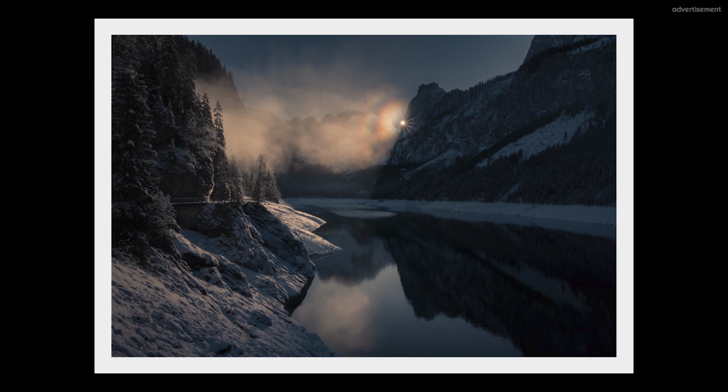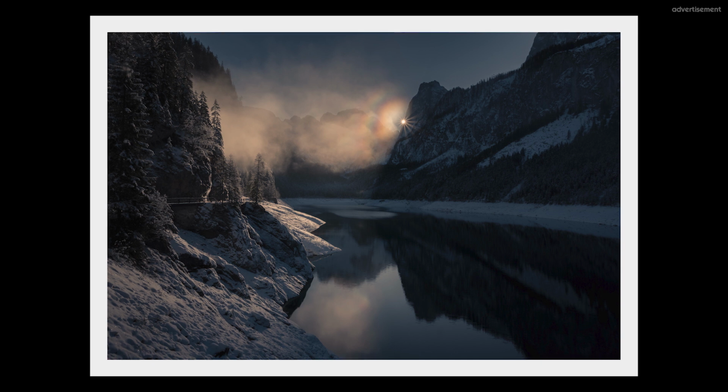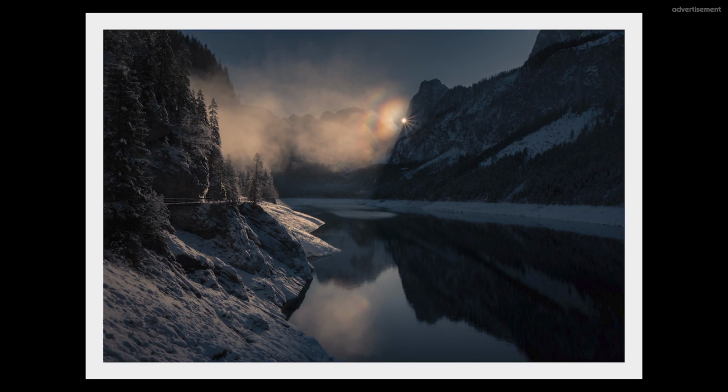Another photograph that I'm also really happy about is Sunset in the Morning, and this is no typo or something like this. The sun rose and set, I think 15 or 20 minutes after, something like this. It just appeared behind this gap in this mountain.